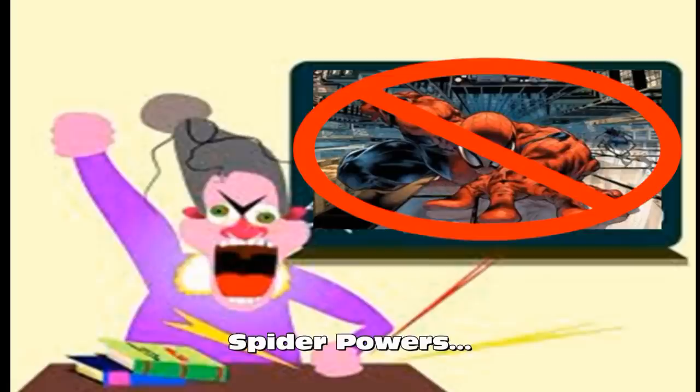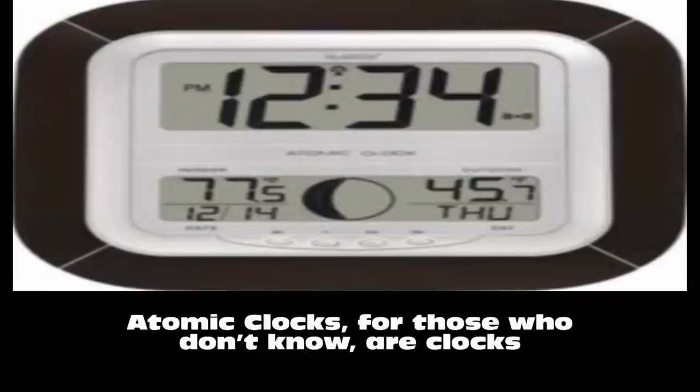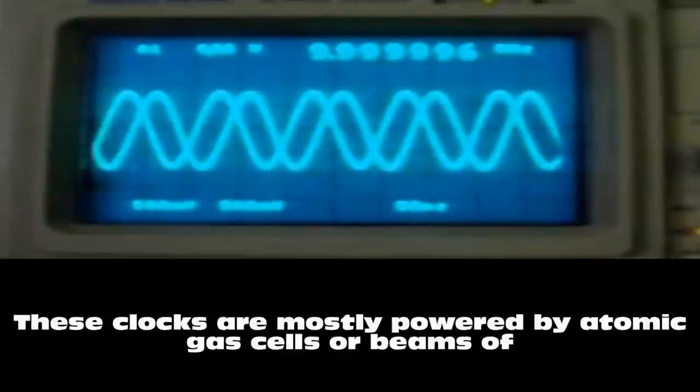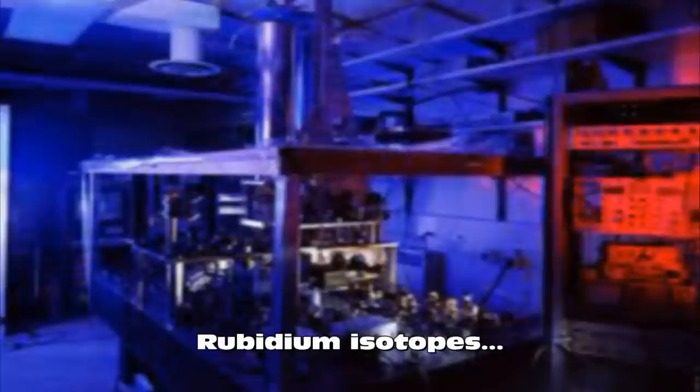You see, rubidium plays a very important role in the field of radiation. That's right, radiation. And I'm not talking about spider powers. Here's an example! Atomic clocks, for those who don't know, are clocks which use electronic transition frequencies like microwave or UV. Unlike other clocks, they are very precise. These clocks are mostly powered by atomic gas cells or beams of rubidium isotopes.